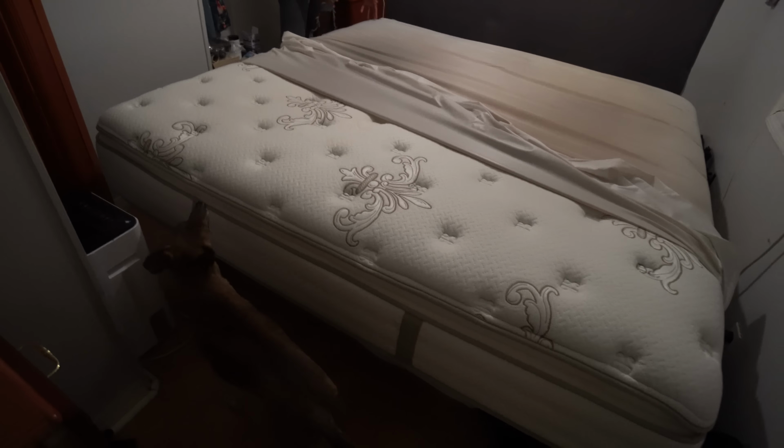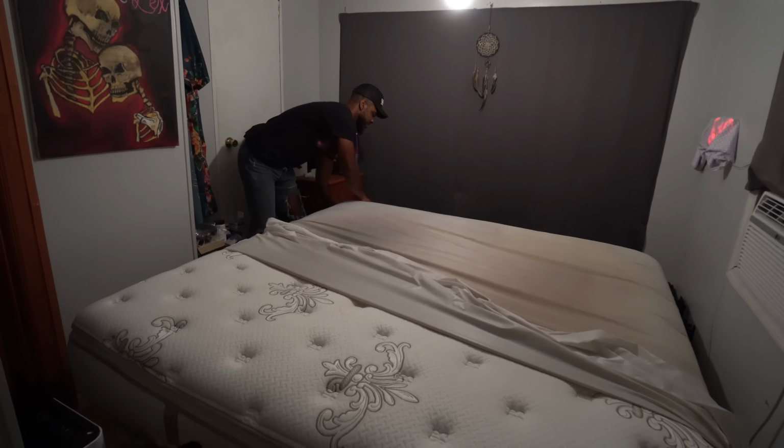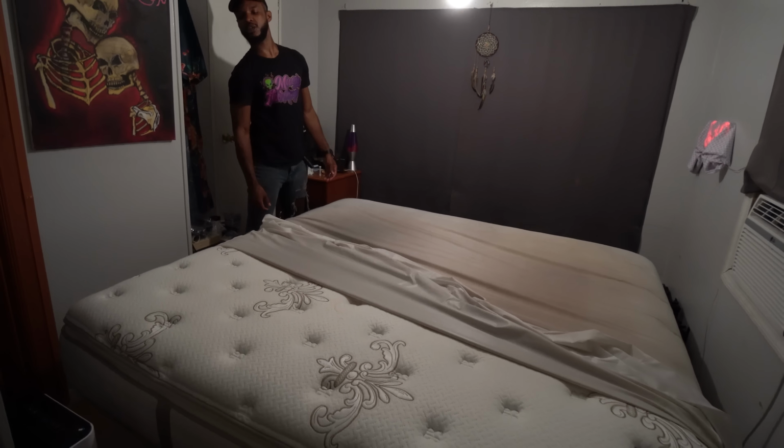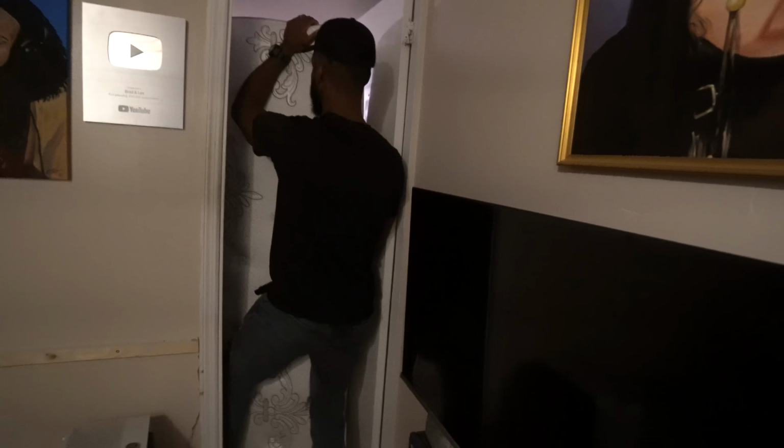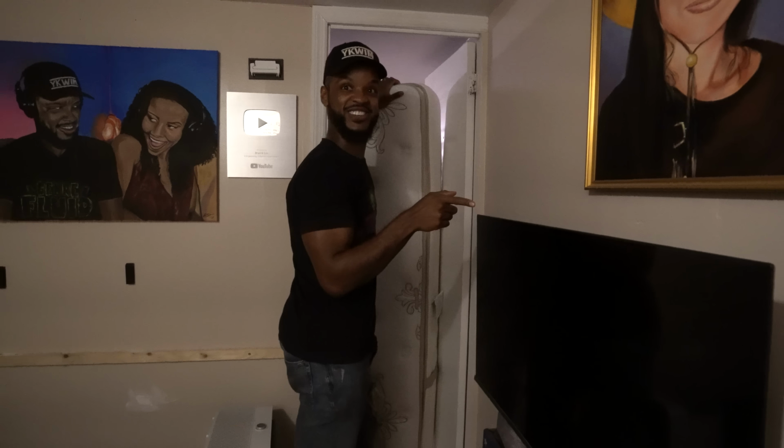This is when you need brothers. That cover is to keep bed bugs from getting out. Watch out, Scooby, Tiggy. Oh, no. We got this before we had a TV.